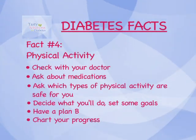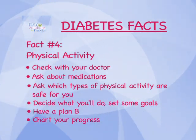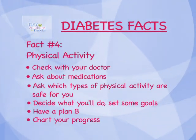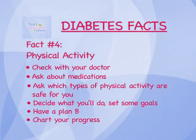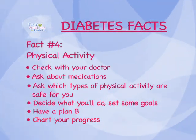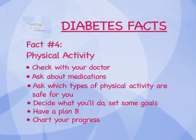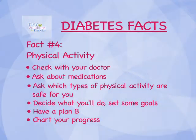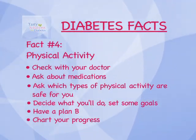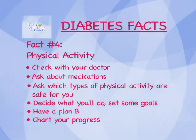Before starting an exercise program, check with your doctor. Ask about your medications, prescription and over-the-counter, and whether you should change the amount you take before you exercise. If you have heart disease, kidney disease, eye problems, or foot problems, ask which types of physical activity are safe for you. Then, decide exactly what you'll do and set some goals. Have a plan B, such as where you'll walk if the weather is bad. Chart your progress to see how you are doing.